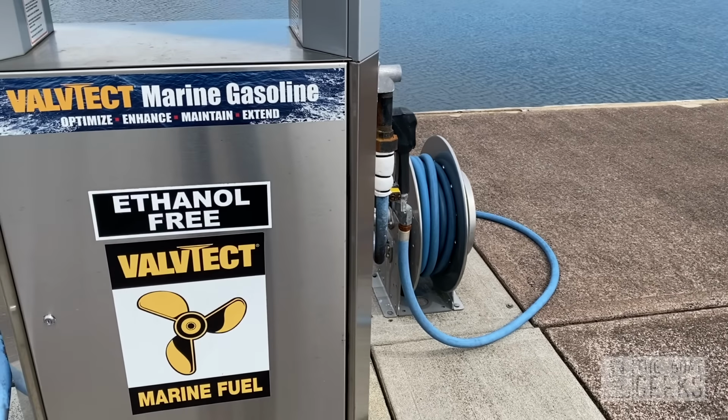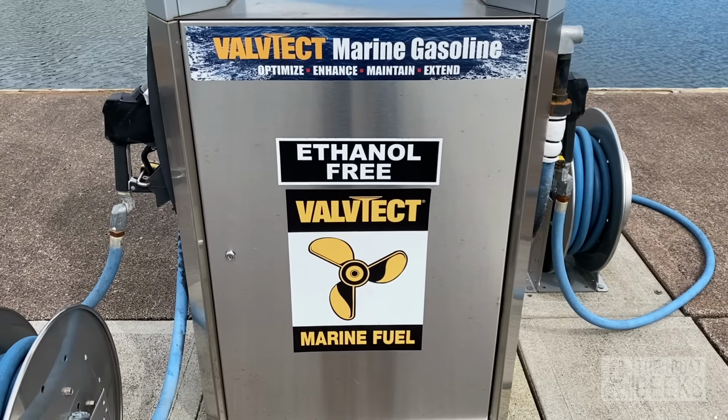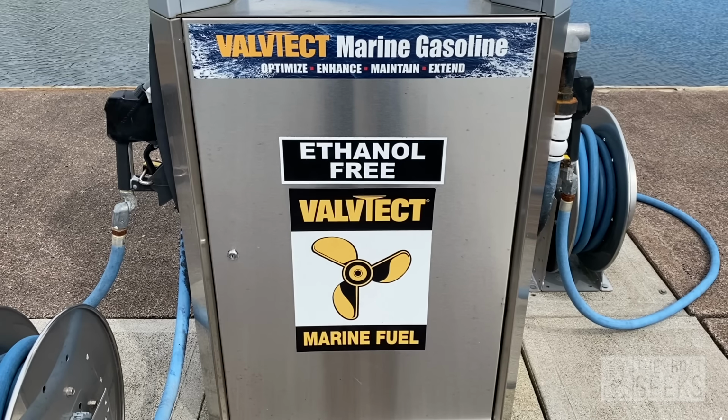I'm jumping ahead, so let me get back to the gas, because we've covered diesel. On the gas side, we don't need the cetane, because it's gas. You don't put cetane improver in gas. That's bad. But it does have added lubricity. It will prevent phase separation if you're using gas that has ethanol in it.